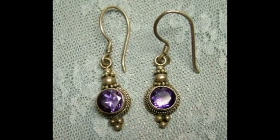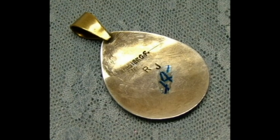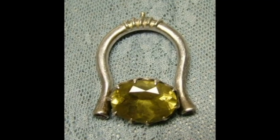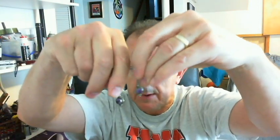Let's take a look at some jewelry. Yeah, not a very exciting week as jewelry goes, that's for sure, but I got these little earrings. I don't know if that's a real jewel or not. What is that? Is that an amethyst? I don't know. Anyway, it's purple. It's marked 925. I paid $1 for those.